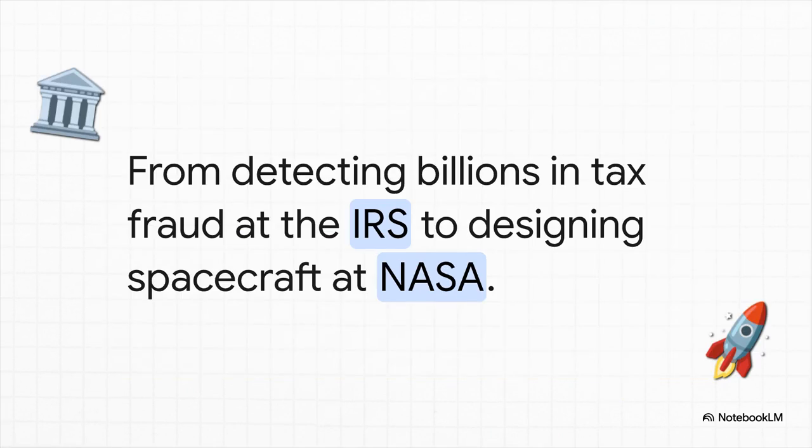And governments are jumping in too. The IRS is using machine learning to detect billions of dollars in tax fraud that humans would miss. NASA is using generative AI to design more efficient, lighter parts for spacecraft. From disaster response to citizen services, AI is helping the machinery of government run faster, smarter, and more effectively.